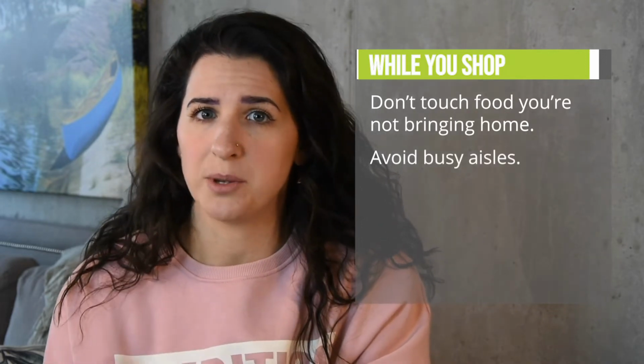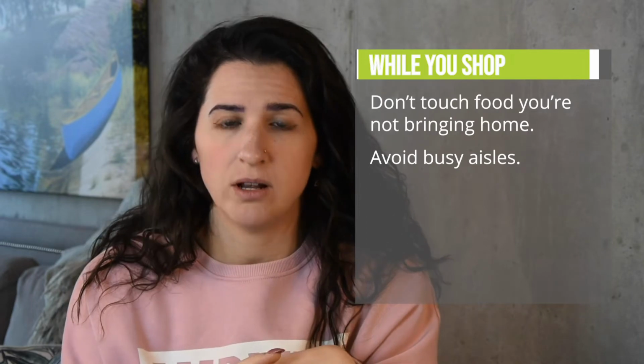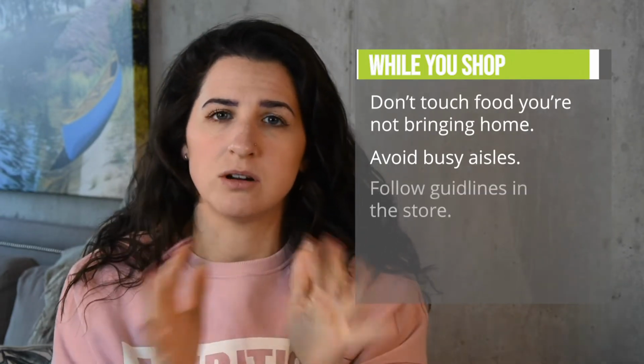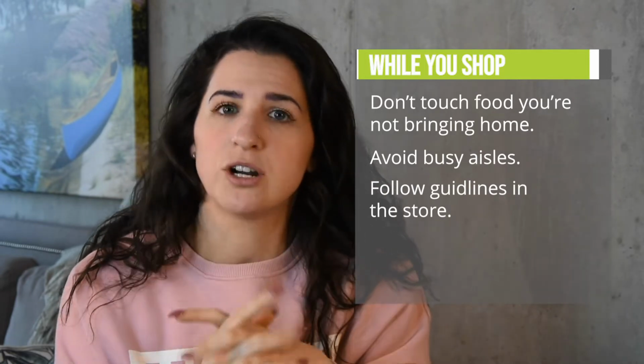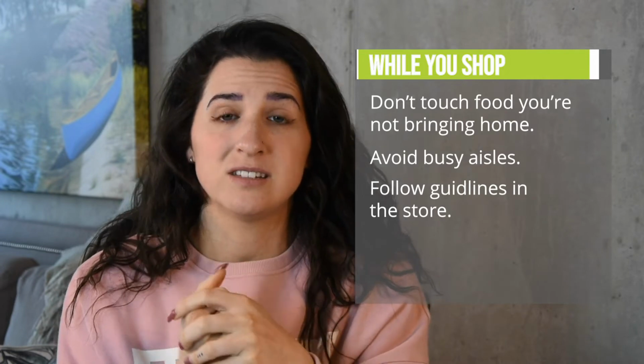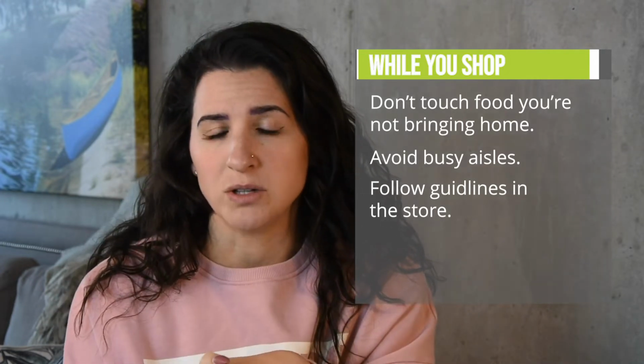If you need to wait a little bit to make sure that it clears before you go down it, definitely do that. When you're standing in line, this is probably the most interaction and the closest that you're going to get with somebody else. There are usually markers on the floor for you to be standing 6 feet away, so let's make sure that you're following those guidelines as well.